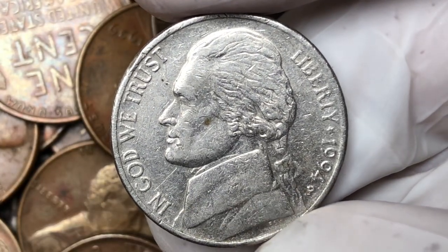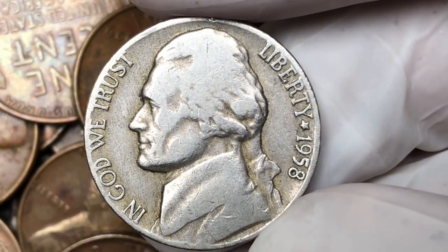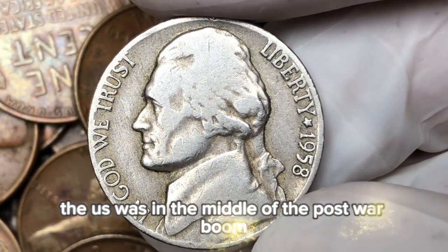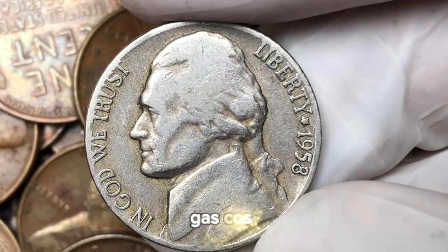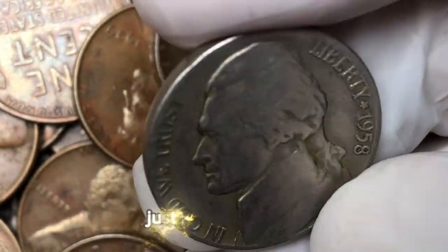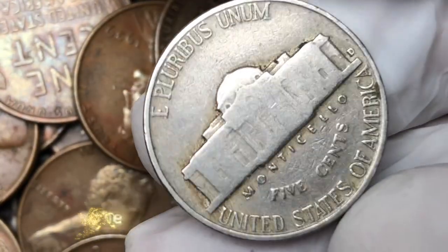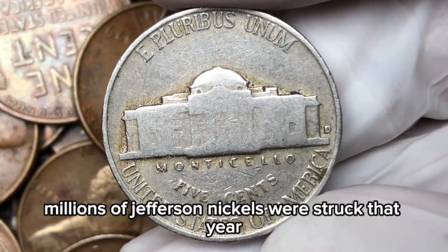Happy hunting! Let's take a trip back in time to 1958. The US was in the middle of the post-war boom. Elvis Presley was topping the charts, gas cost just 24 cents a gallon, and pocket change was, well, just pocket change. At the Philadelphia and Denver mints, millions of Jefferson nickels were struck that year.